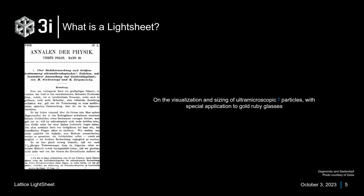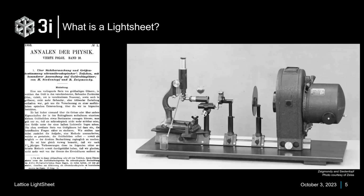What a lot of people think, since light sheets on the commercial side have been very new technology and really exciting in the past maybe 10 years or so, is that it is a new invention. It is not. This is a paper from a very long time ago, 120 years ago, that introduced the idea of light sheet principles. This is what it looked like back in the day. This was not fluorescence. That's not how it worked 120 years ago.